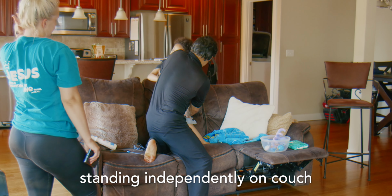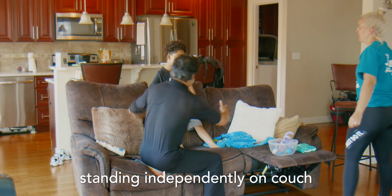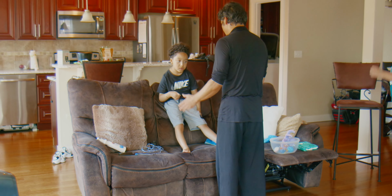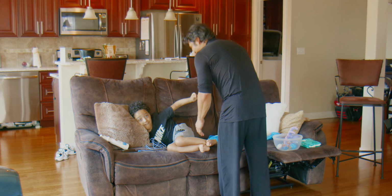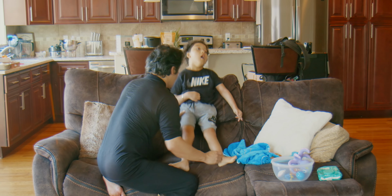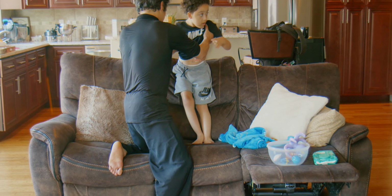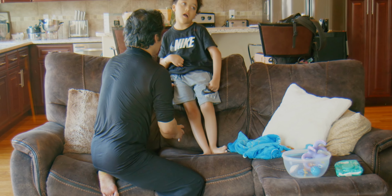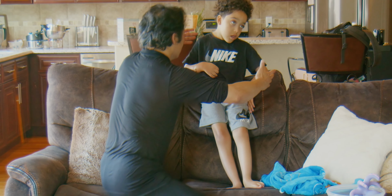Ready? As a way of improving his confidence and independence, I want to show Jamell that he can already do things on his own that he doesn't realize. It doesn't always work out the first time. Whoa, not bad. Whoa! I like that. You're slipping and sliding. Here he's standing for the first time by himself for 15 seconds. It's the first small step towards other goals.